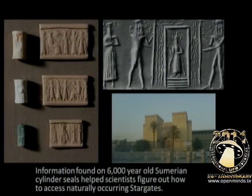Now, again, how did they get this technology to access these naturally occurring stargates? Ladies and gentlemen, they got those from the Sumerian cylinder seals, in some cases from the Baghdad Museum. Now, what you'll do here is you'll take a piece of wet clay and you'll roll the cylinder seal over the clay, and you'll end up with this positive relief.